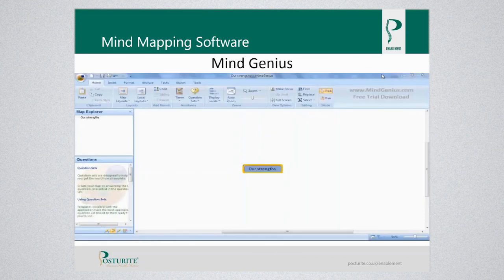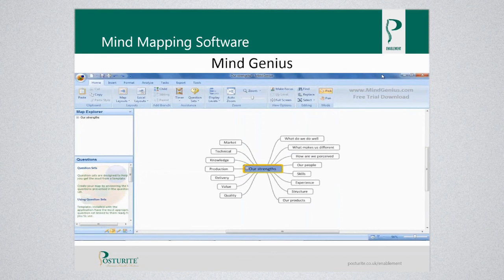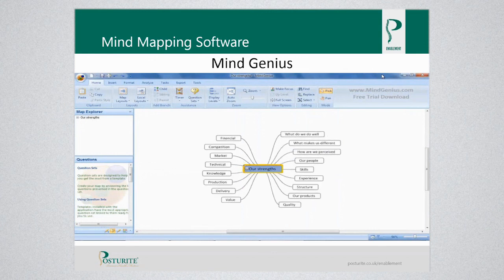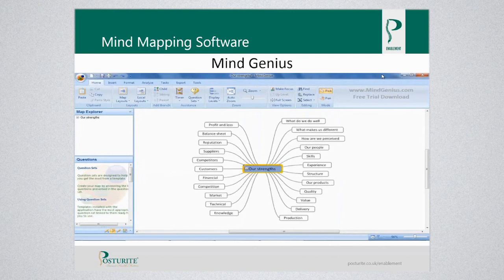With its intuitive and easy-to-use interface, MindGenius allows you to capture unstructured data from thinking, conversations, debate, and brainstorming in a more productive manner, whether you're working individually or in a team setting. You don't need to worry about the order or structure of your ideas in this initial stage, allowing you to focus on generating more ideas.